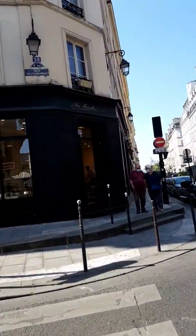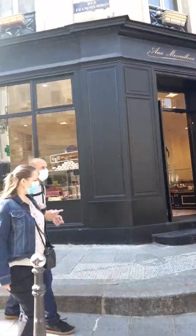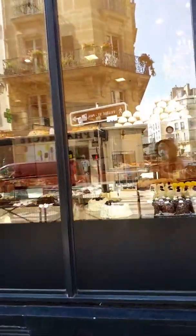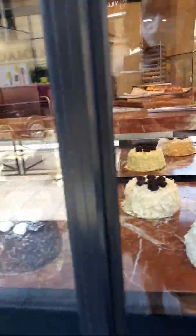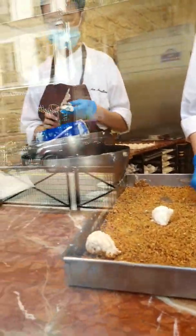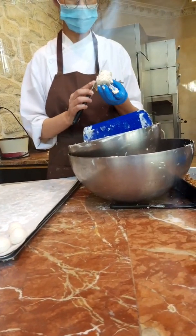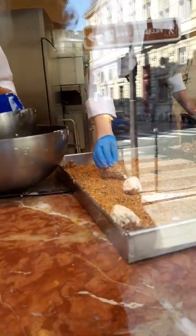I've shown you this place before. This is Au Merveilleur de Fred. They do these amazing things called les merveilleurs, which are meringues which have creme around them and then dipped in delicious ingredients. So look, you can actually watch them making them. They start with a meringue, they put some cream on it, they put two of them sandwiched together, and then they put them in the topping of choice.